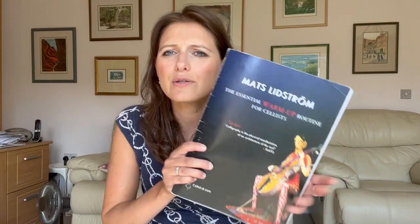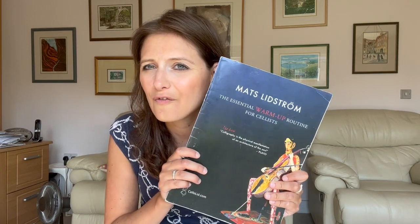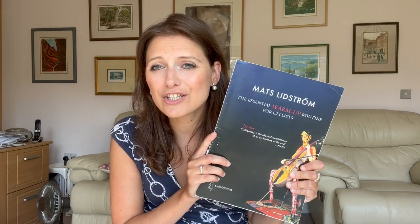So this is an absolute staple. Now, one book which perhaps you haven't come across, but which is much newer than the others, but which I really like, is this book here by my colleague Ellen Lidström, and it's called The Essential Warm-Up Routine for Cellists. I came across this book a few years ago, and out of curiosity bought it for myself, and I absolutely loved it. So I really used this book for myself quite religiously for, I think, the best part of nearly 2-3 years. And doing this it really gets you into shape, and into shape quite quickly.